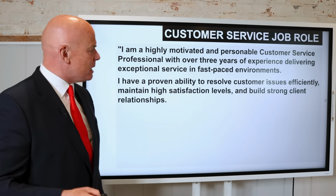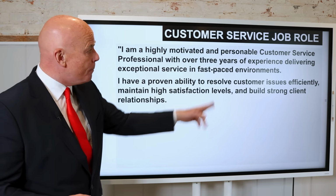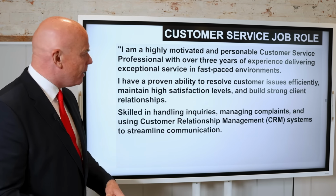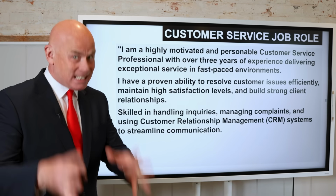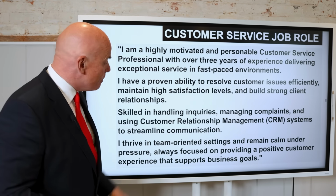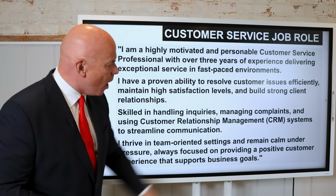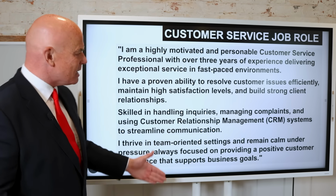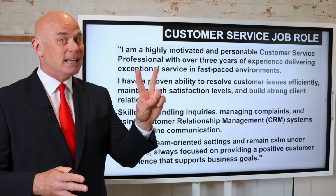I have a proven ability to resolve customer issues efficiently, maintain high satisfaction levels, and build strong client relationships. Skilled in handling inquiries, managing complaints, and using customer relationship management (CRM) systems to streamline communication. I thrive in team-oriented settings and remain calm under pressure, always focused on providing a positive customer experience that supports business goals. That is a brilliant, attention-grabbing professional summary. Let's now move on to the second example.